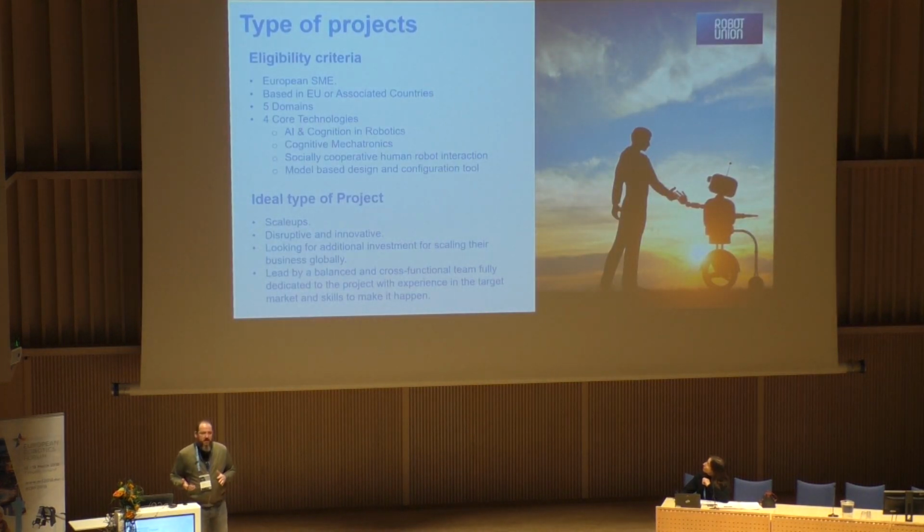Okay, and which are the type of projects? Okay, the eligibility criteria are: we are looking for European companies based in European countries or associated countries in the 5 domains that I already told before, and in these 4 core technologies. If you have doubts about if you are eligible or not, just contact me after this, or you can send me an email and so on.